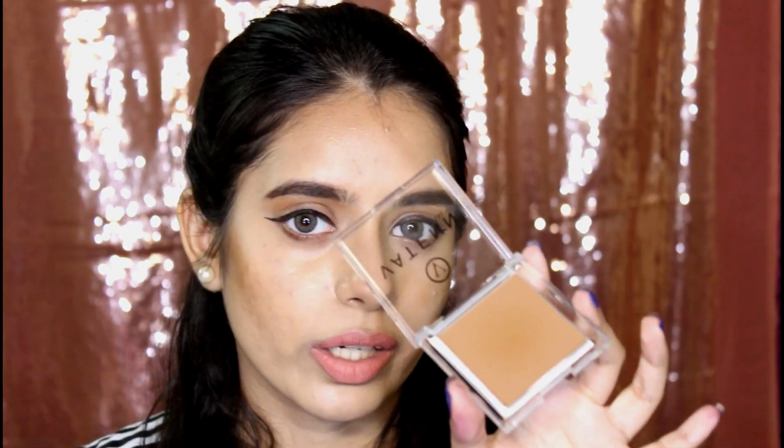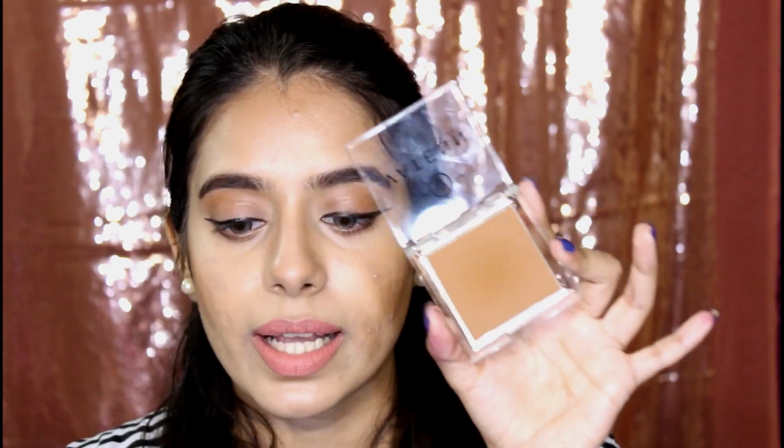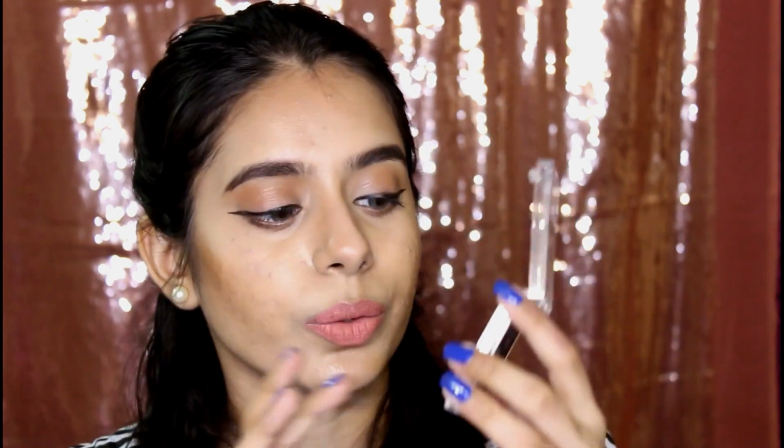These are pigmented. I mean, they are crazily pigmented. I did not expect the pigmentation to be so damn good. They are super pigmented. Open it, you don't get any mirror, just the product on its own. This is how it looks. Let me swatch and show it to you.